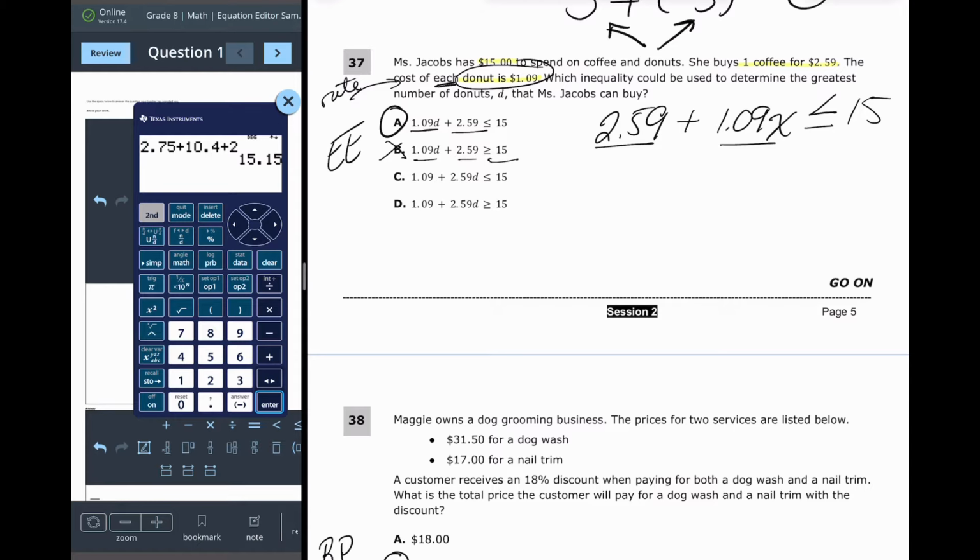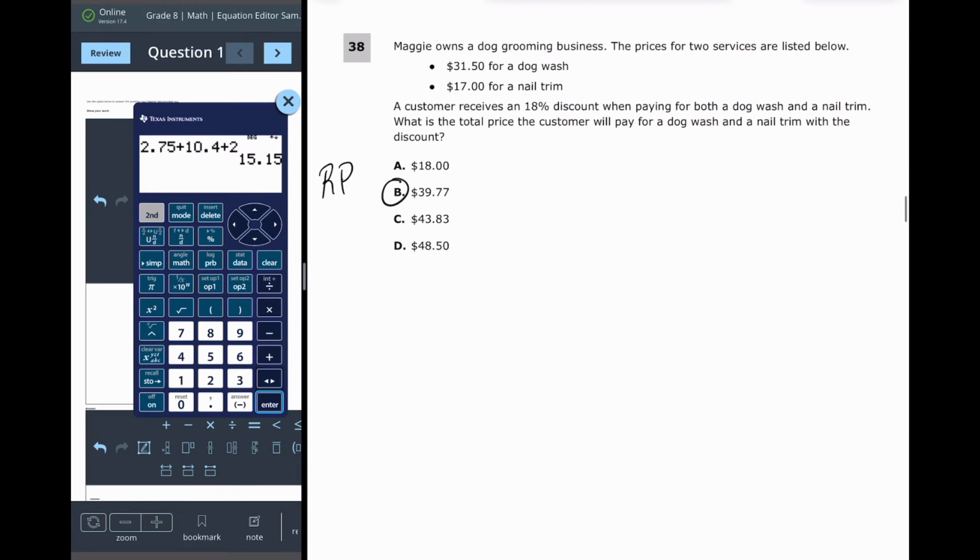All right, and let's go to the last one, 38. Maggie owns a dog grooming business. The price for 2 services are below: $31.50 for a wash and $17 for a nail trim. The customer receives an 18% discount, so that's important. 18% off, which is the same as doing, let's see, 100 minus 18, so 82% of the cost. A customer receives a discount of 18% when he pays for both the wash and trim. What is the total price the customer will pay with the discount?